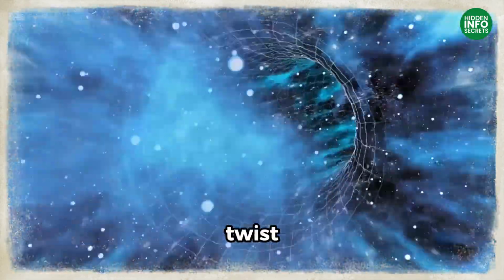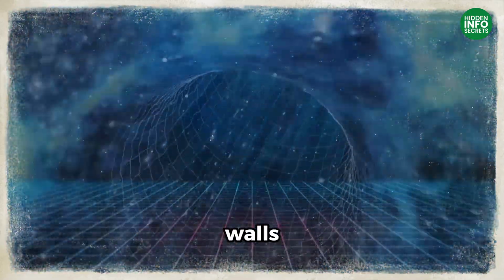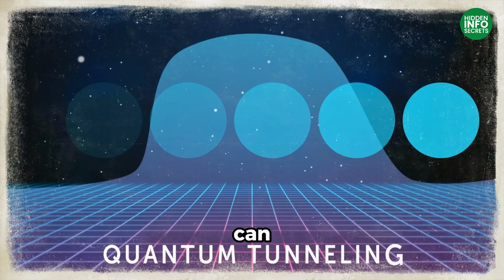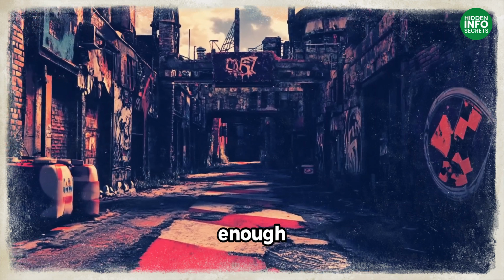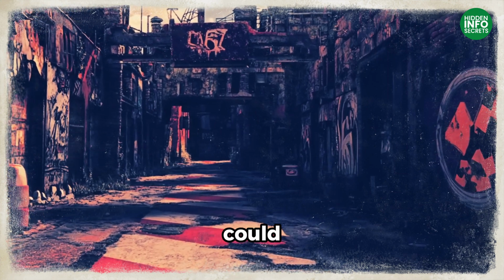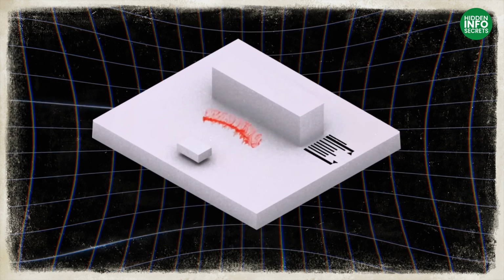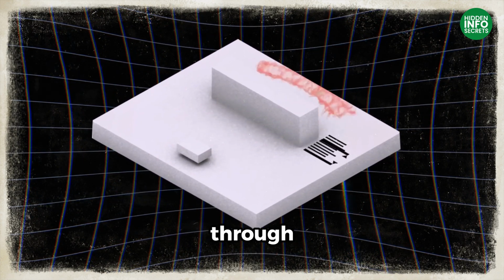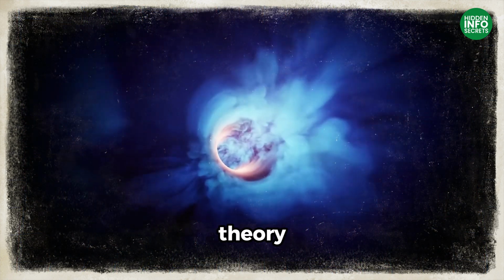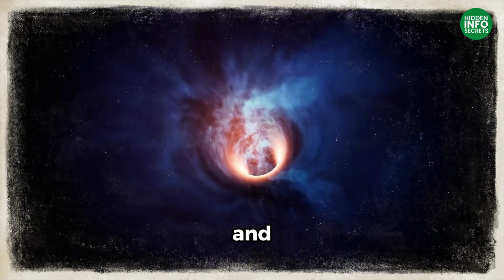And now get ready for a twist: quantum tunneling. Let's say you're playing a video game and your character can magically walk through walls. It's kind of what particles do in quantum tunneling. Particles can tunnel through barriers, even if they don't have enough energy to go over them, thanks to their wavy quantum nature. But what if particles could quantum tunnel through connected wormholes instead of just sneaking through a wall? They'd be taking cosmic shortcuts through space-time, zipping from one part of the universe to another. Instantly, in theory. This could open up totally new possibilities for how we understand the universe and travel across it.